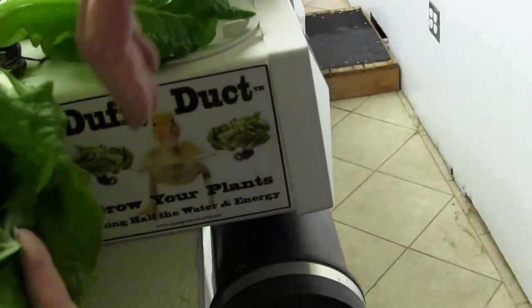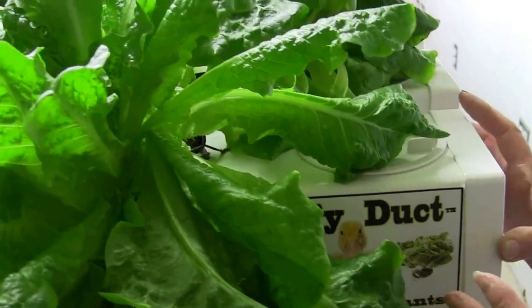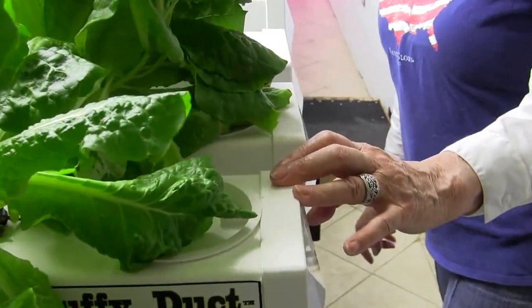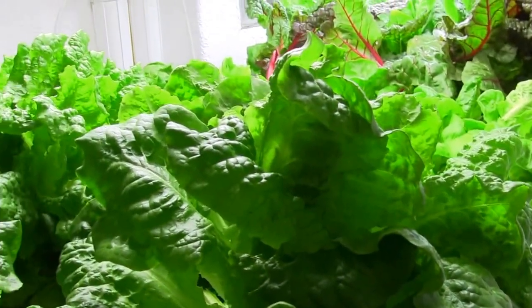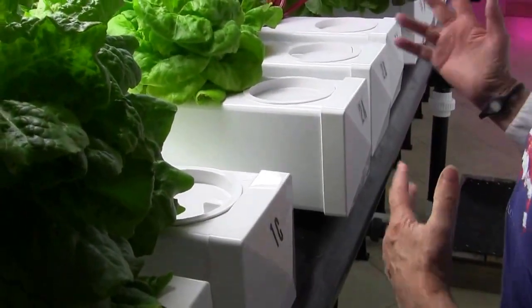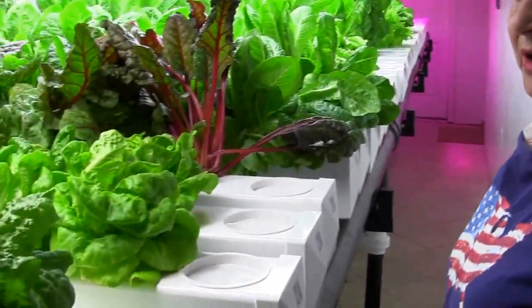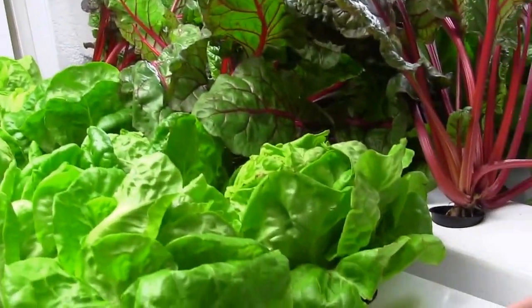So there it is, our Duffy Duck sign. And this is a horizontal Duffy Duck. It's actually bigger than the vertical Duffy Ducks. It's bigger all the way around than the vertical Duffy Ducks. And it's a deep water culture system, but the water is contained in each duct, so you're using half the water to do deep water culture growing. So as we go down this aisle, we've got butter lettuce right here.